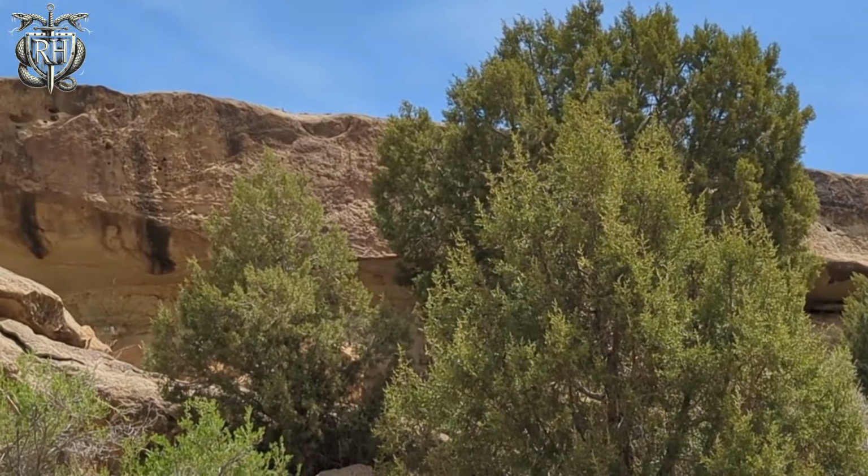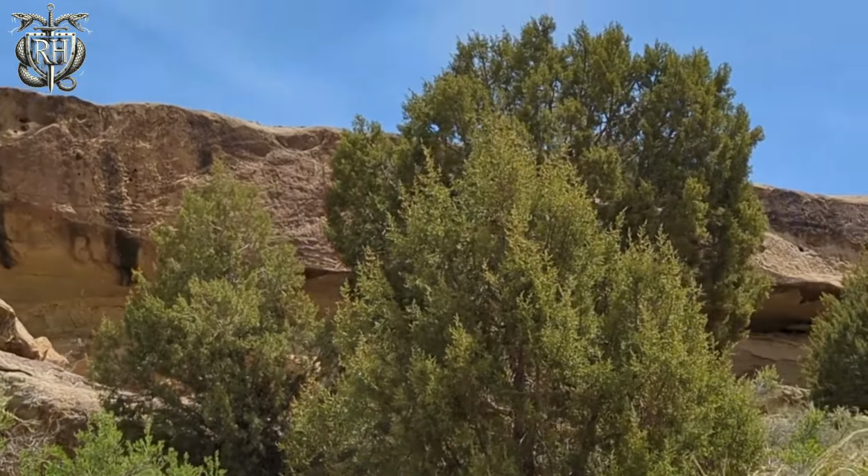Well, I got a better angle. It does not appear to be man-made, unfortunately. Much as I'd like it to be the largest spiral I've seen.